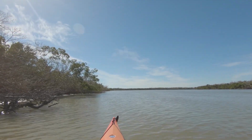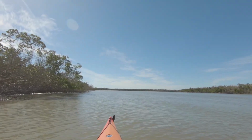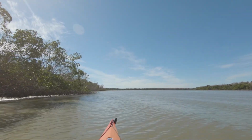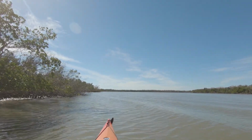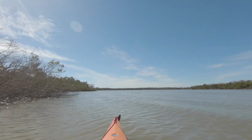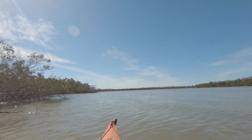Okay, here we are out in the back country. Let's call it that. It's part of the 10,000 Islands. Pretty much starting south of Marco Island and Goodland, the 10,000 Islands start, and they go all the way down to the Florida Keys.